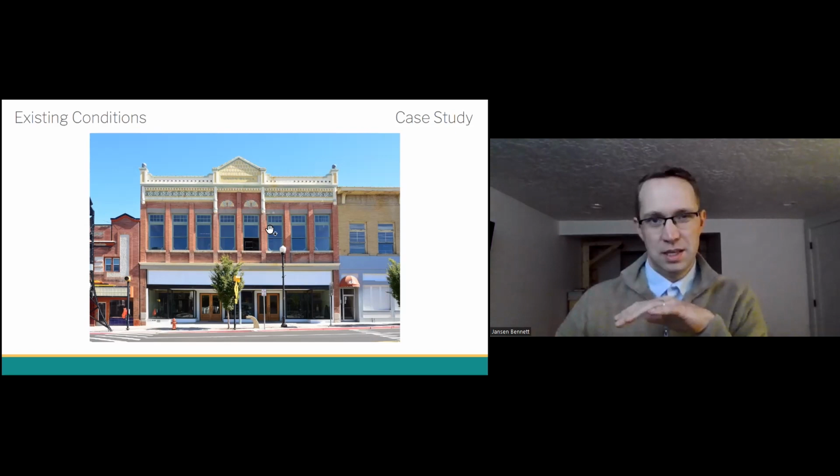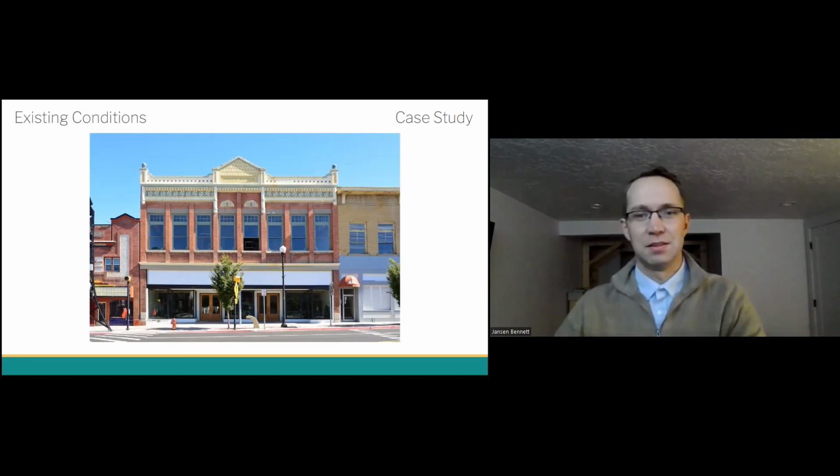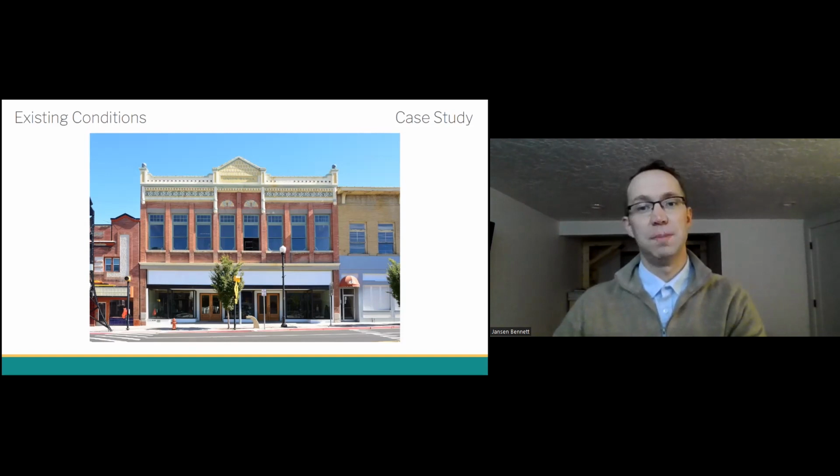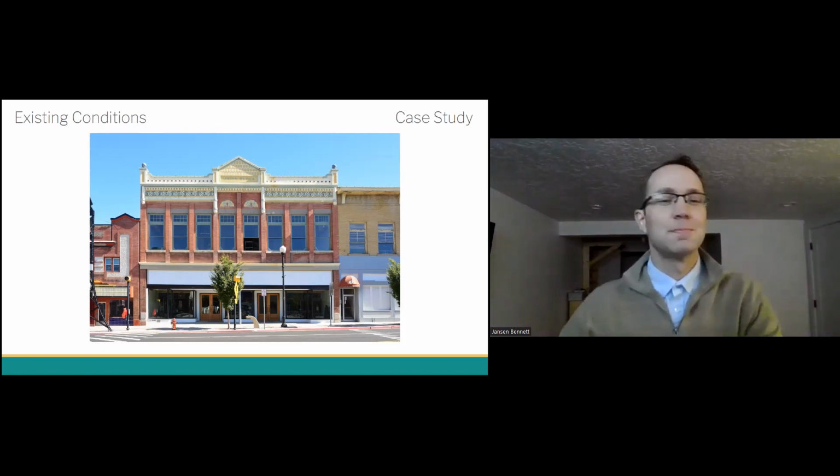A few unique things to think of before I dive into the plans is everything on the second level is accessed through a door in the adjacent building, which is not too uncommon on historic main streets, but in some instances it can cause a few tricky situations as you're going through code review, depending on how everything is parceled out, whether there's an easement. There are lots of things to be aware of. So you should talk with your code official if you're looking at a project where that's the case.